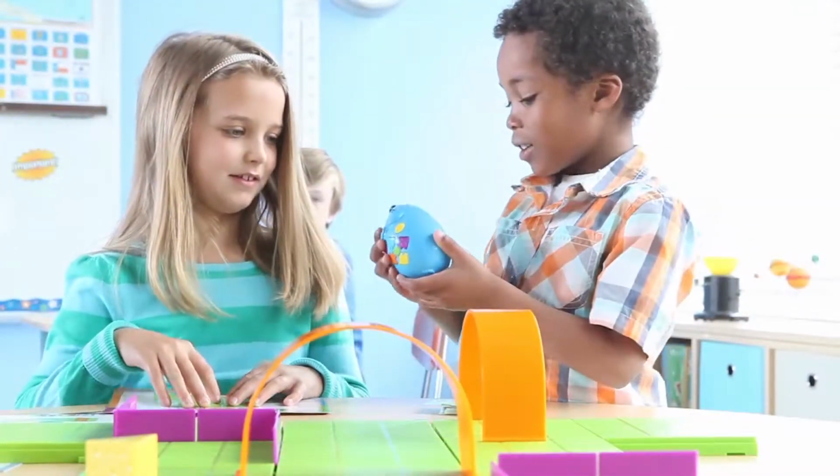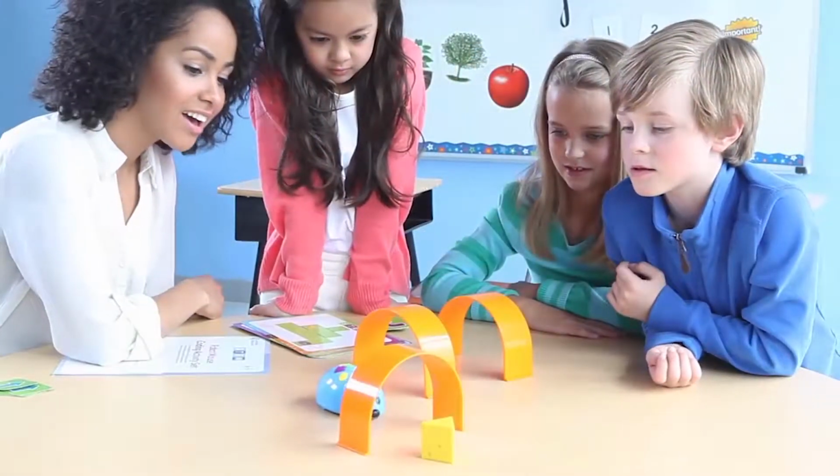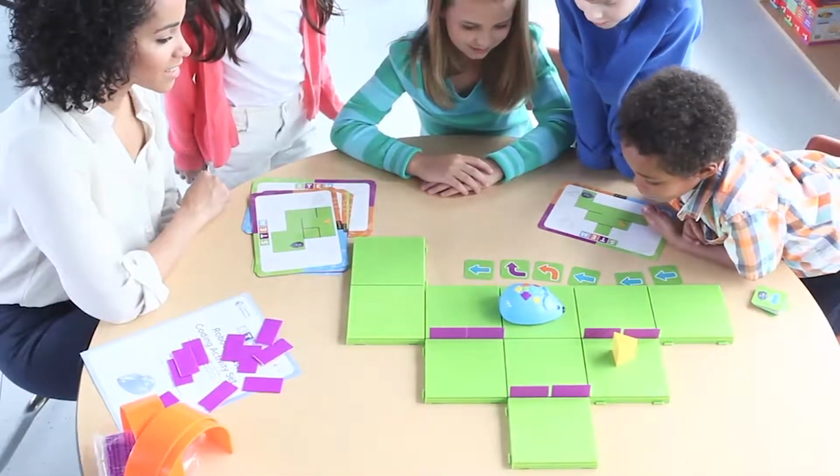Program additional special effects using the flash symbol card and red button. Make a wrong turn? Push the yellow button to start over. Want more challenge? Don't use the coding cards or try building your own maze. Watch students problem solve as they construct their own variety of mazes.